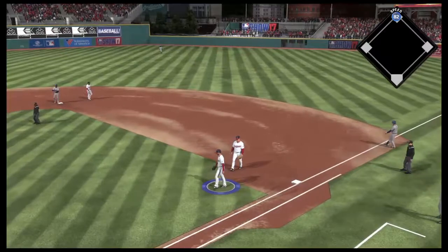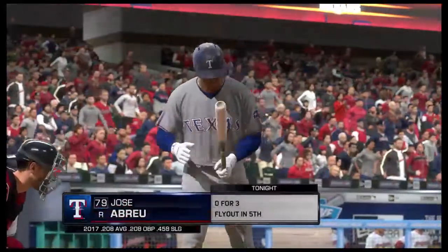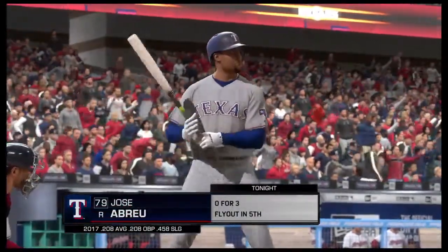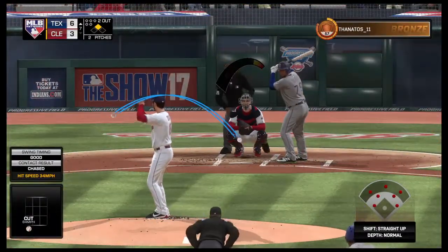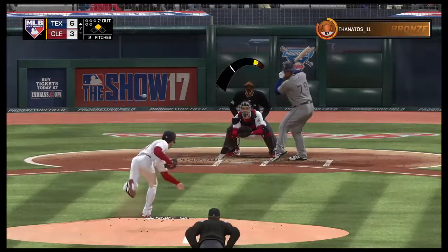And he'll take this over to the bag for the out. But meanwhile, the runner moves into scoring position at second. Stepping in and ready for another shot, Jose Abreu. He flew out in his last at-bat.